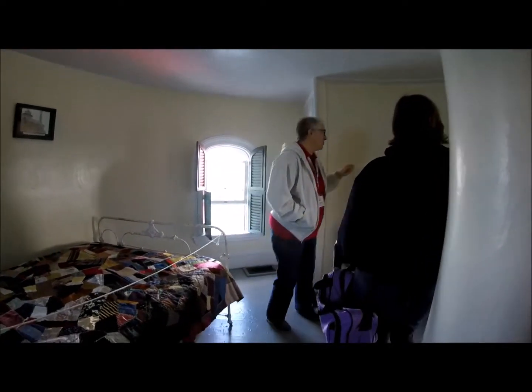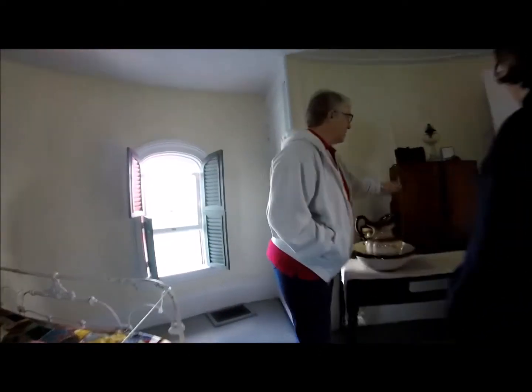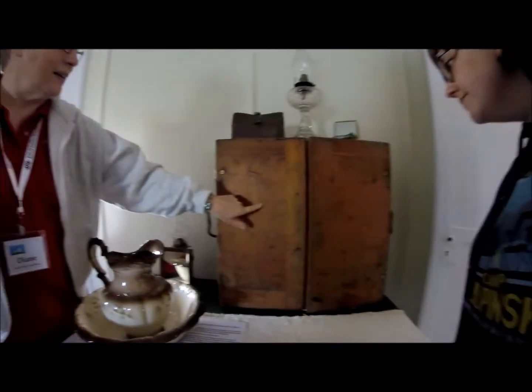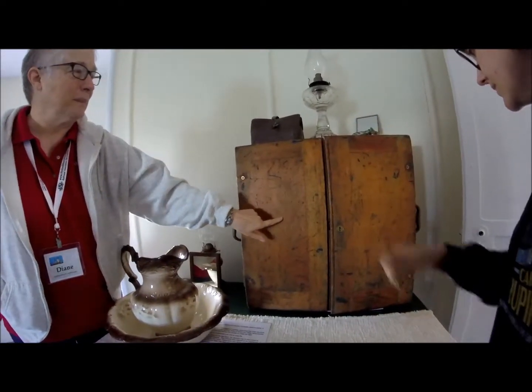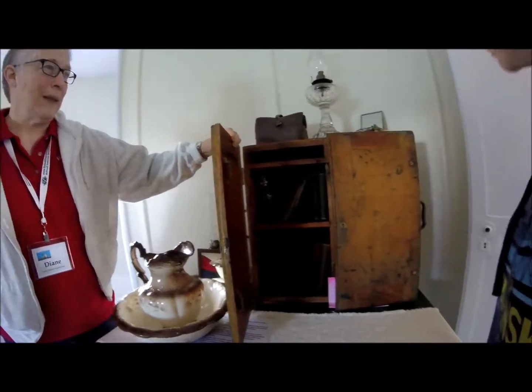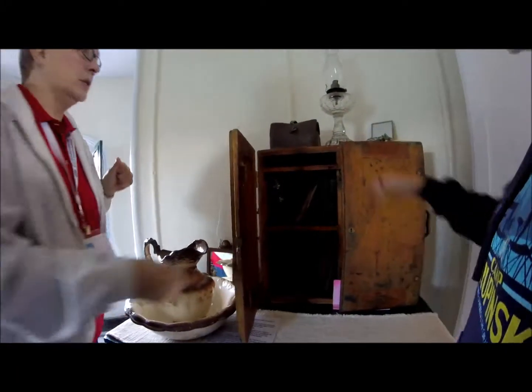Our restoration crew took it and stripped it. And you can see, if you look real hard, it says U.S. Lighthouse Establishment. Oh yeah, Library. Library. And there's a number, 194. Oh, wow. And this is an original. Very rare. Wow.